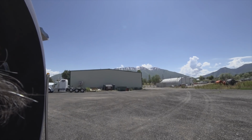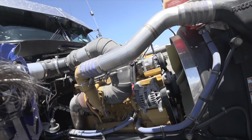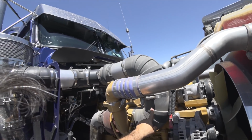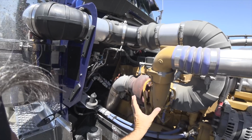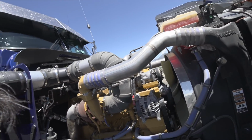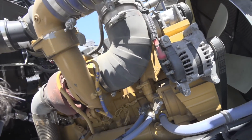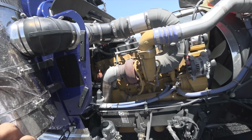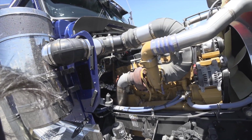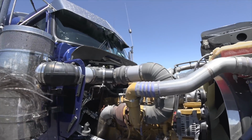This guy is like horn happy. So that's gonna be replaced. And I decided not to touch the exhaust manifold. That's gonna stay, the previous one. That's how it looks.